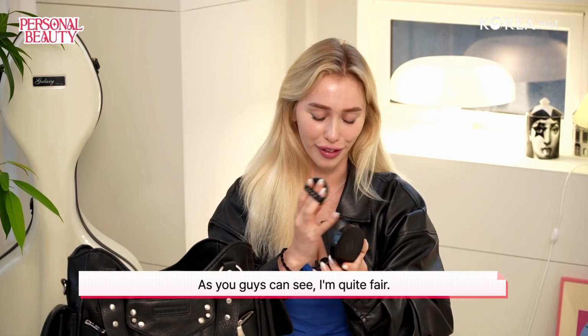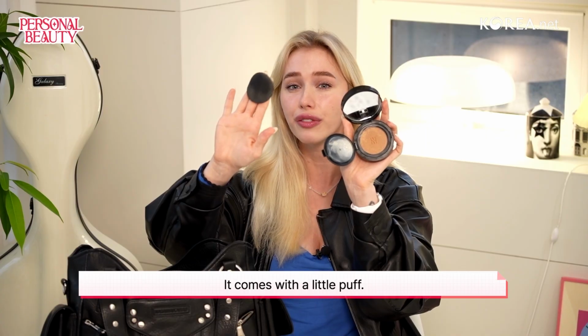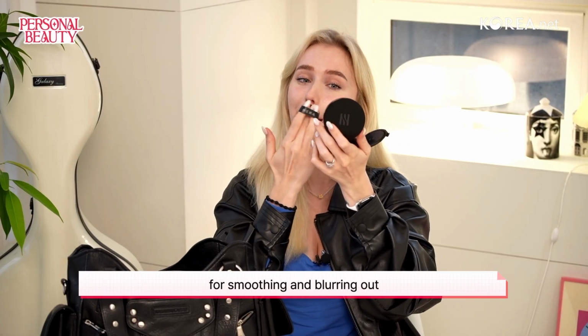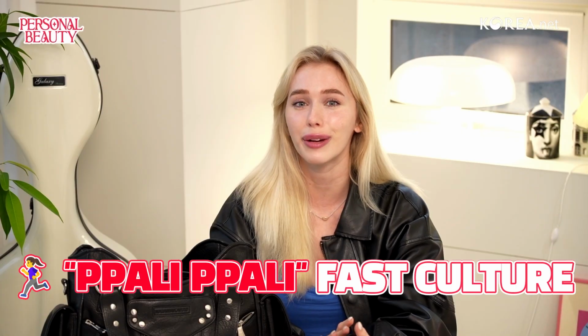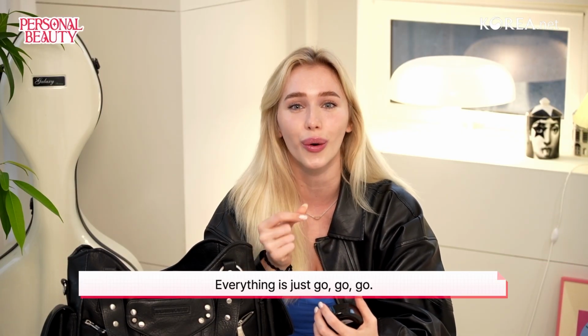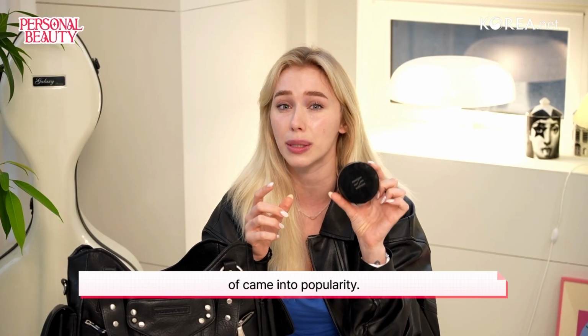As you guys can see, I'm quite fair. But a cushion foundation typically looks like this. It comes with a little puff. And this one in particular is for smoothing and blurring out any sort of fine lines and wrinkles. One thing that's really popular concept-wise in Korea is the term 빨리빨리. This represents a fast-moving culture. Everything is just go, go, go, or 빨리빨리 in Korean, which is actually where these came into popularity.